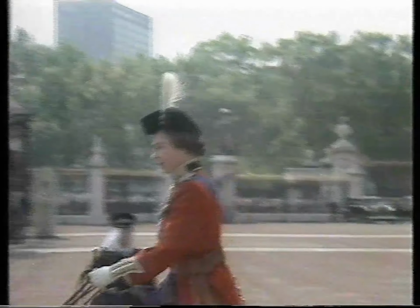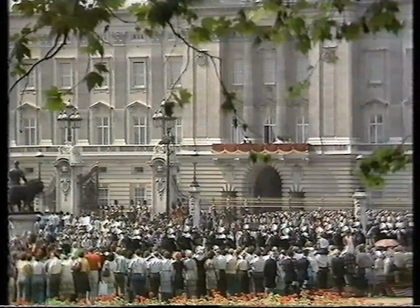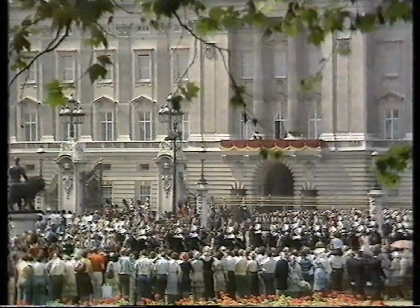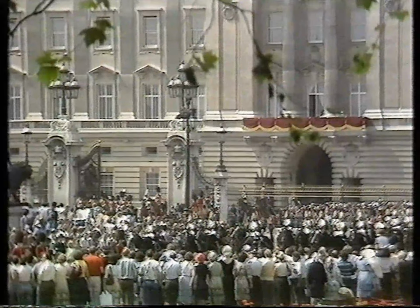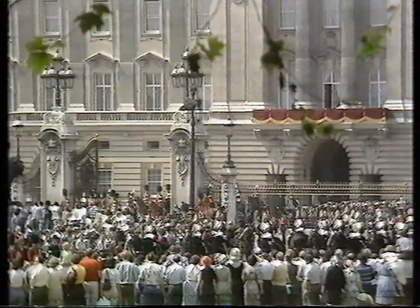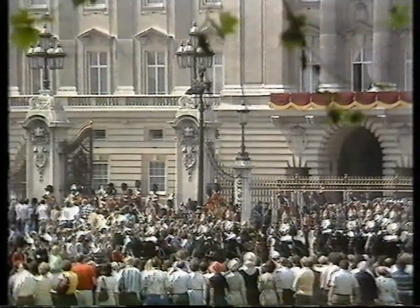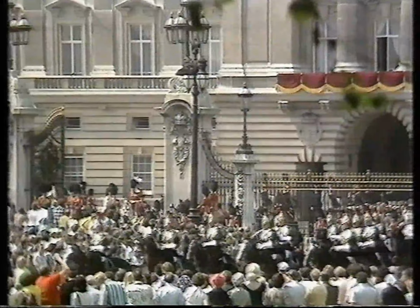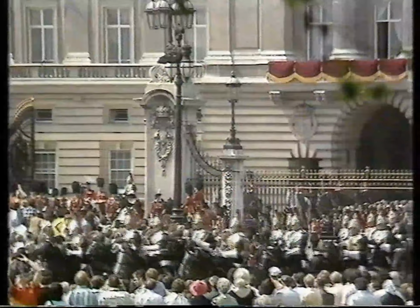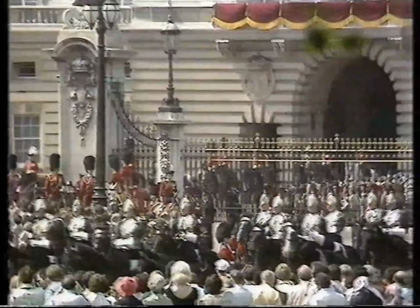And today she will ride not in a golden coach as she did 25 years ago, but side saddle along the Mall. The first two divisions of the Sovereign's escort in Queen's Gardens. Sovereign's escort moves off round the Queen Victoria Memorial towards the Mall.